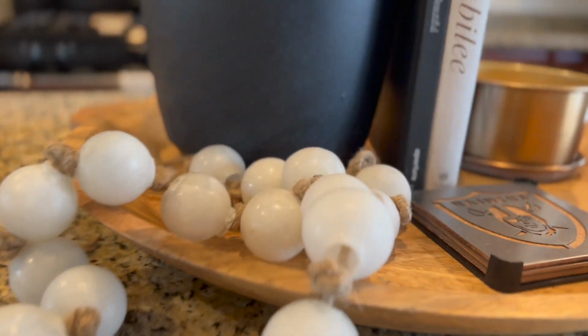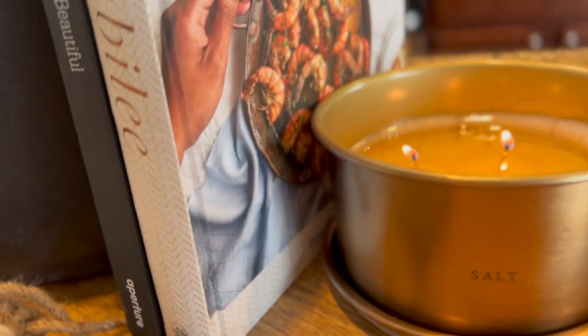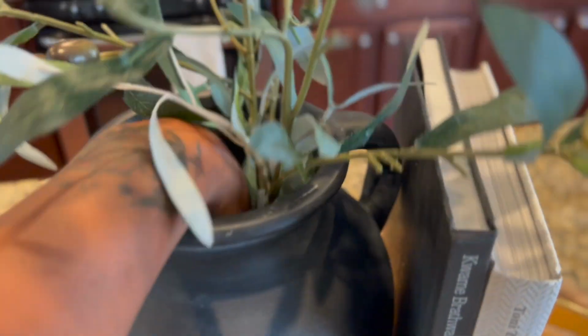So I just styled it really simple with these beads, some coffee table books. I had to put a cookbook in here, and one of Target's newer candles in the scent Salt. Y'all, this smells really good. Don't smell like salt, but it smells good.